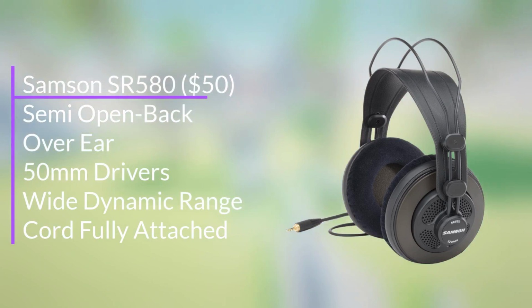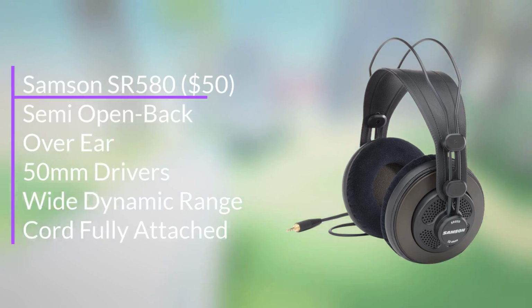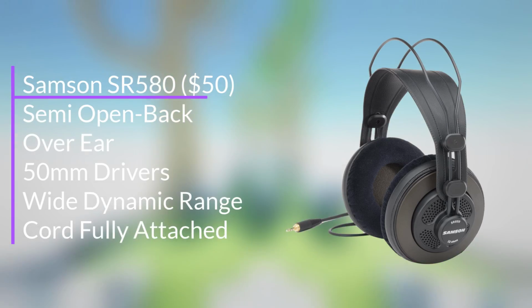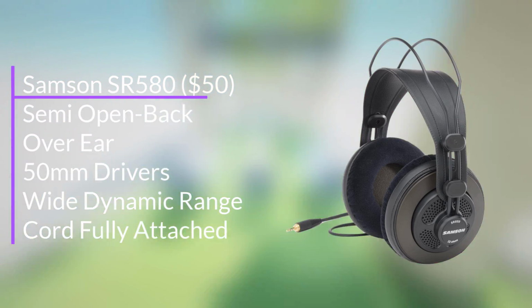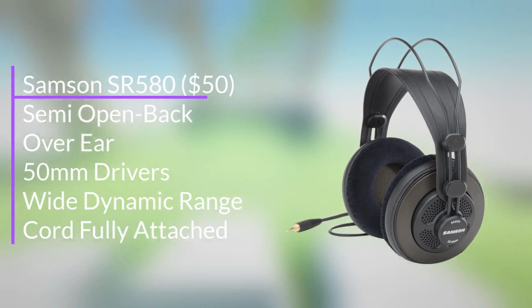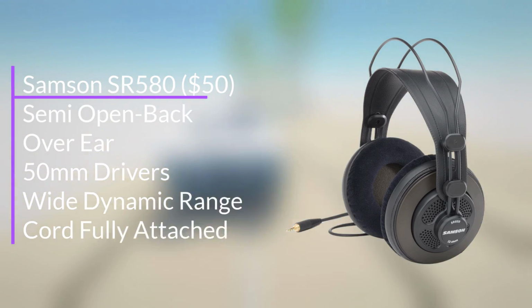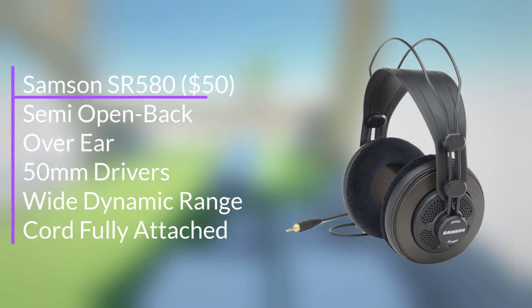Now getting to the features of these wired headphones, they have an over-ear design for a nice comfy fit, they have 50mm drivers for a wide dynamic range, and they provide excellent sound quality with ultra clear highs, nice bass, and just in general rich sound which allows music to sound more realistic than closed back headphones, but not as realistic compared to fully open back headphones.